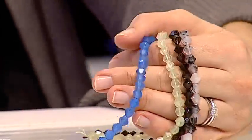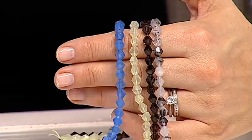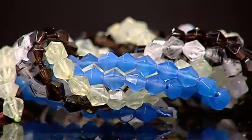Let's go. First come, first served basis, almost sold out. BMGC60, $19.95. That works out less than £5 a strand. They're beautiful. Remember, they're hand cut, hand drilled, hand faceted. Almost sold out, first come, first served.